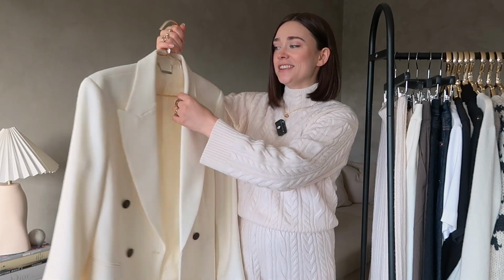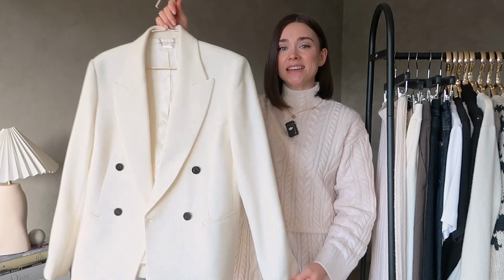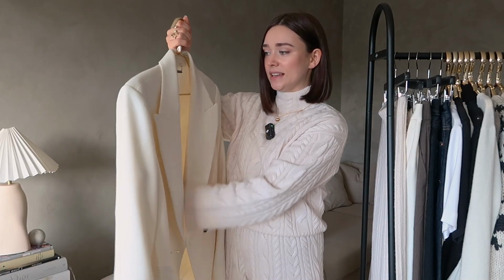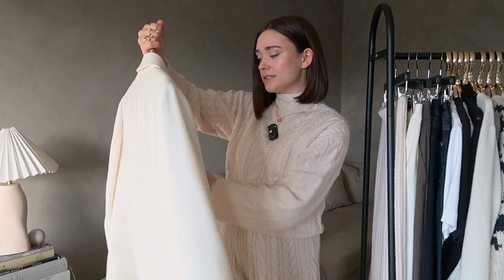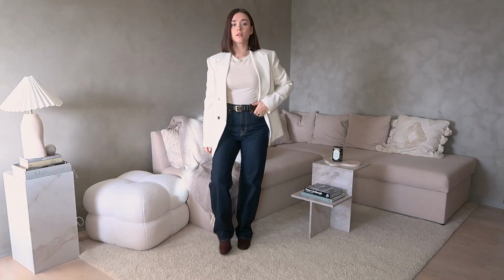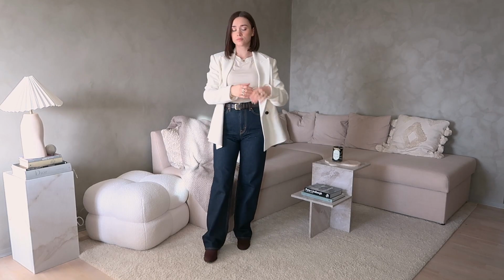it is a blazer, and this is probably the nicest blazer I own at this point. It is so beautiful. This is 95% wool and 5% silk, and the lining is also silk. It is just a beautiful quality. I love all the details on this blazer. It is so well made, and I really love having a blazer in pretty much all of my capsule wardrobes. And although this is a little bit lighter because it is in wool, it still works really well for winter.